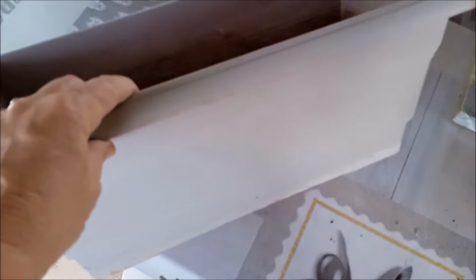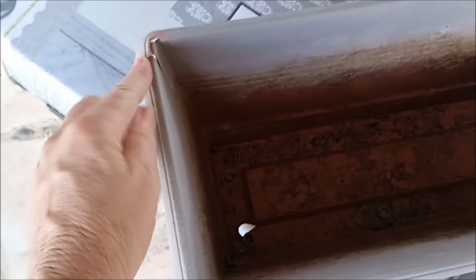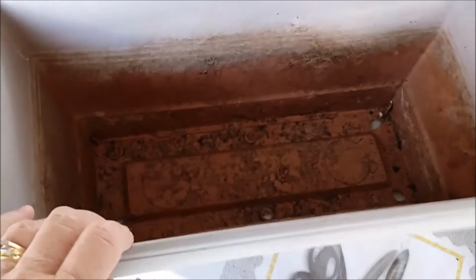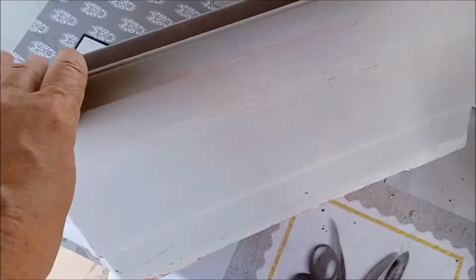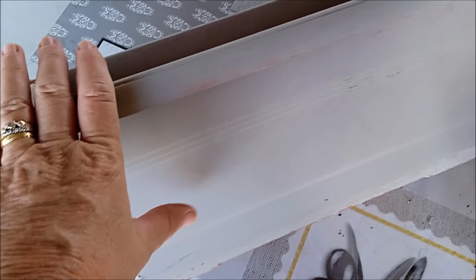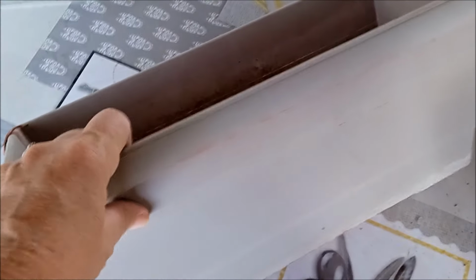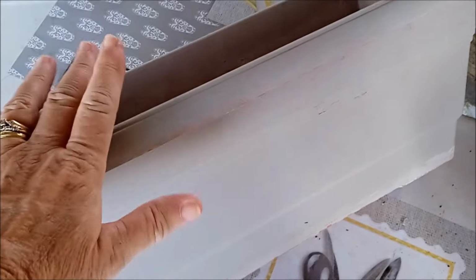Then I found this trough flower pot. It does have a little break in this top corner, but it's only small, so it's still perfectly usable. These are good. I've just transplanted some lettuce that I grew in small flower pots into a long trough, so it's my sort of mid movement of plants.